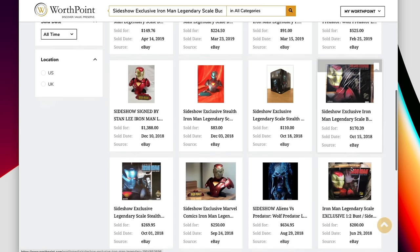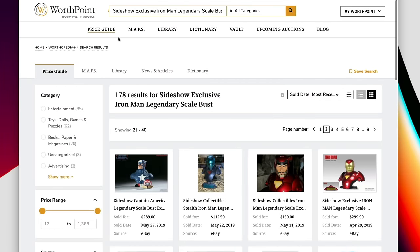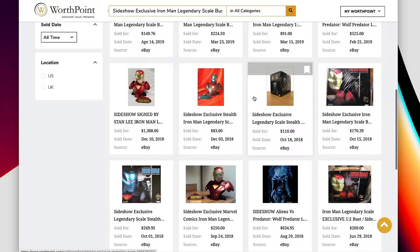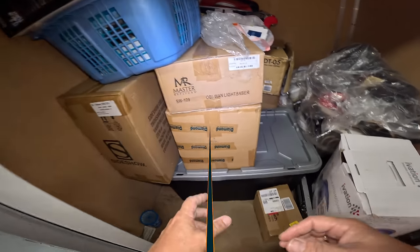This one's 170, so anyways, I'll probably list mine, I don't know, maybe like 350 and let it sit a while, because like I said, I don't even really care if it sells right away. I really like it, I wish I had a place for it, I'd keep it, but I'm definitely finding other stuff that I'm more likely to keep, even though I keep almost nothing. Okay.